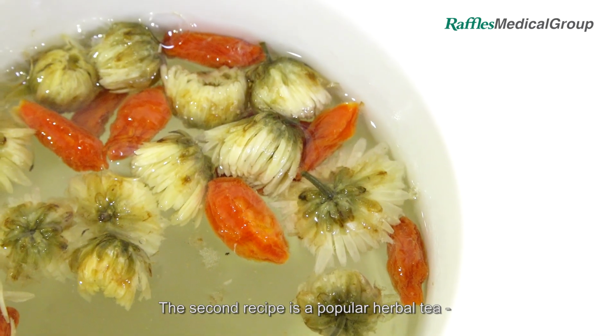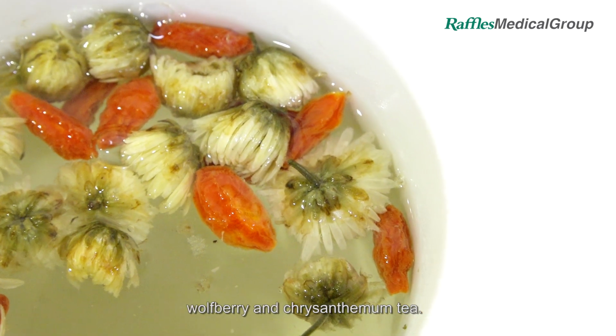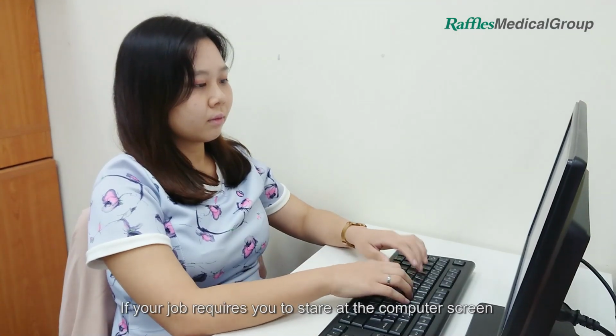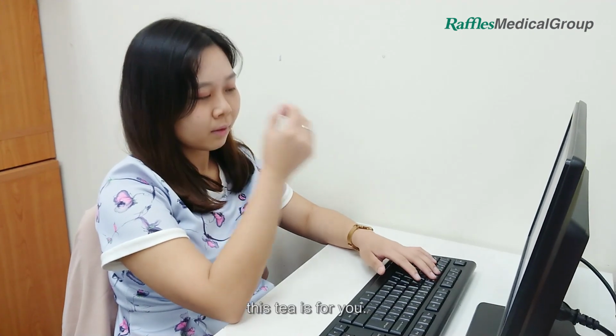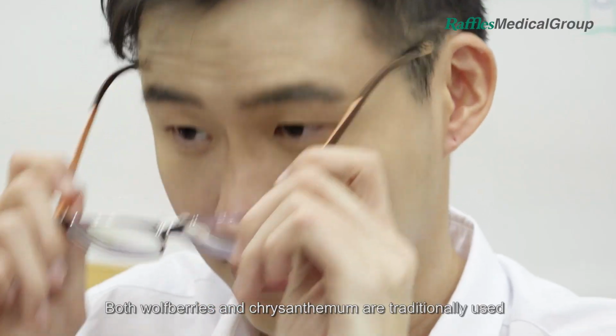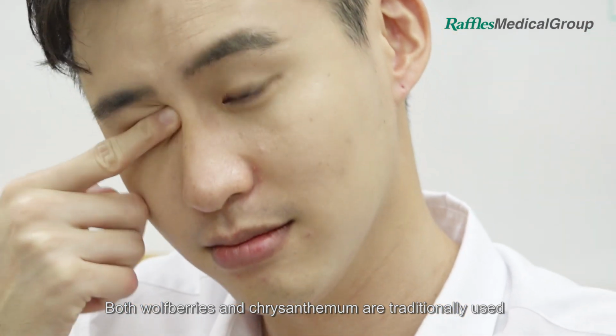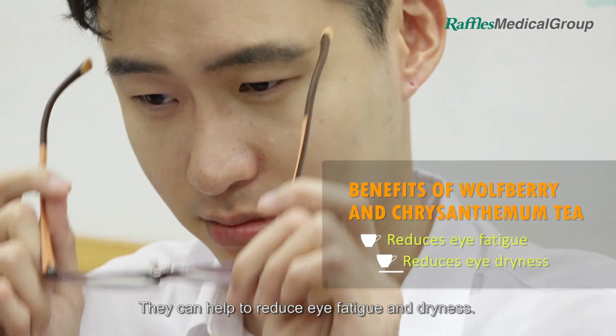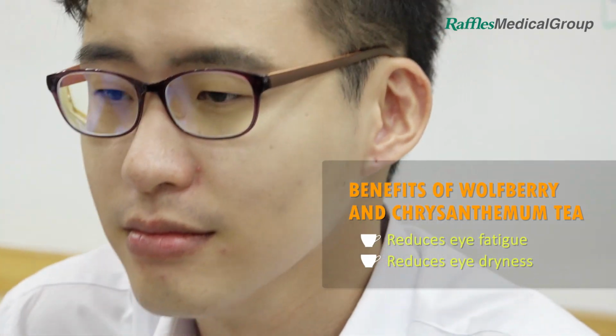The second recipe is a popular herbal tea, Wolfberry and Chrysanthemum tea. If your job requires you to stare into a computer screen for long periods of time, this tea is for you. Both wolfberries and chrysanthemum are traditionally used in treating eye conditions. They can help to reduce eye fatigue and dryness.